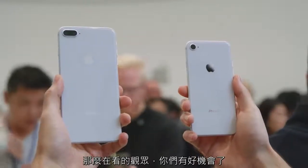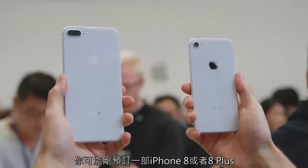So for those watching right now, there's a good chance you may have just pre-ordered an iPhone 8 or 8 Plus, or you could be holding out for the iPhone 10. Let me know what you went with and why. I would love to hear what you think.